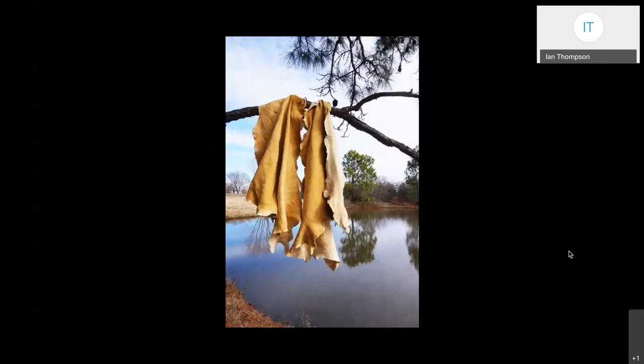And then, of course, the hides. These are hides that are tanned traditionally, and then they're smoked using plant materials that come from out there on our land. The smoke protects them from damage, and it also gives them color.